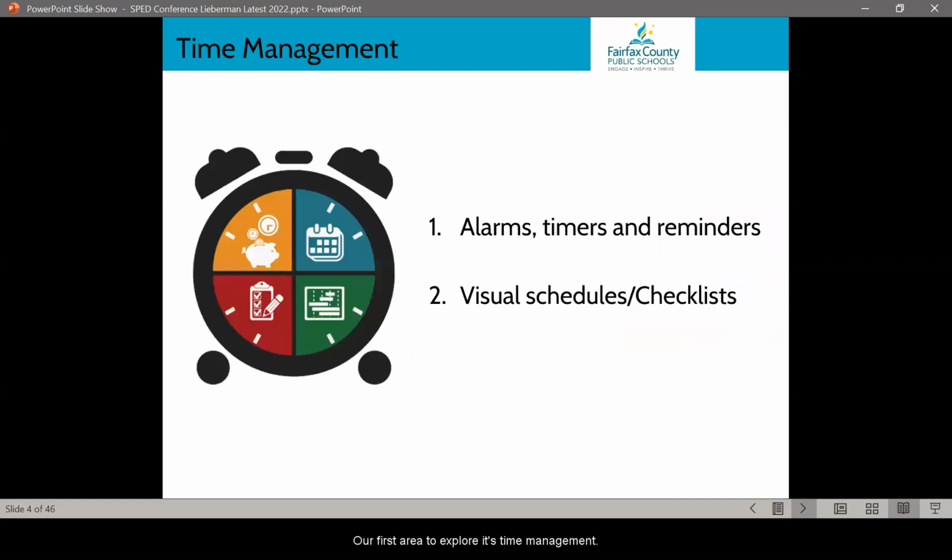Our first area to explore is time management. Time management refers to the process of organizing and planning how to divide your time between different activities. Today, we're going to start off our top 10 with number 1, alarms, timers, and reminders, and then number 2, visual schedules and checklists. You'll get to see multiple examples of how each of these are used in the workplace. Some of the examples may be videos of individuals using these tools. As they say, time is money, so let's keep it going.